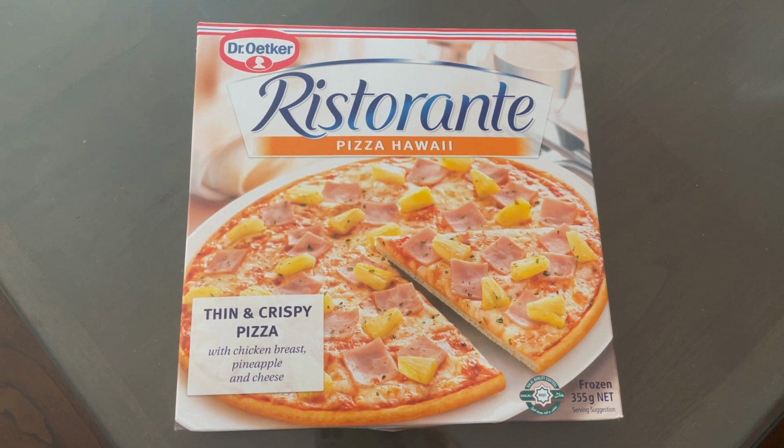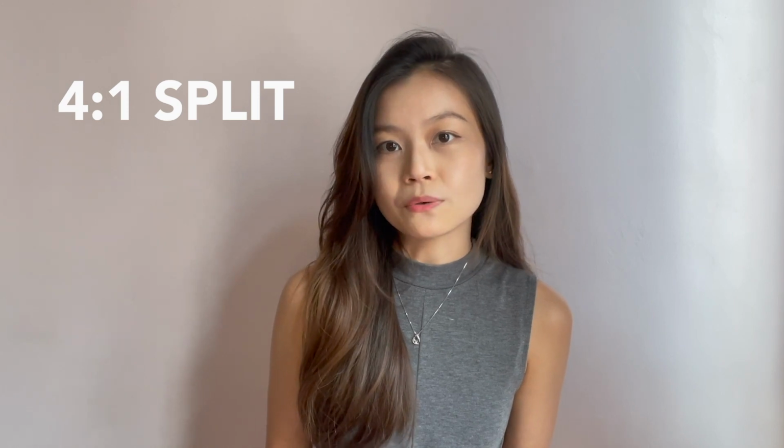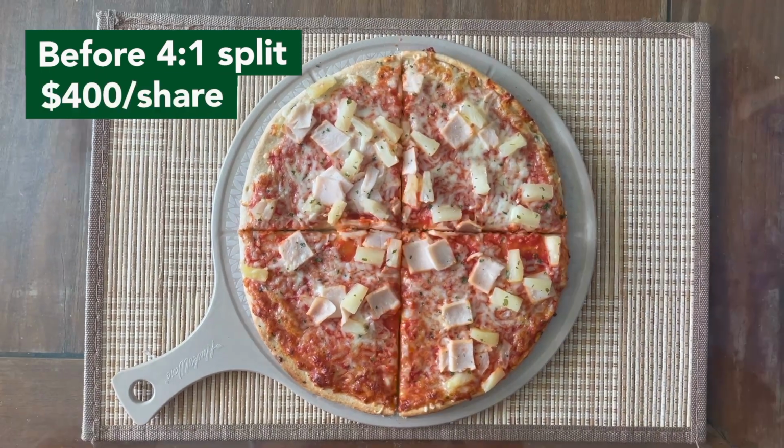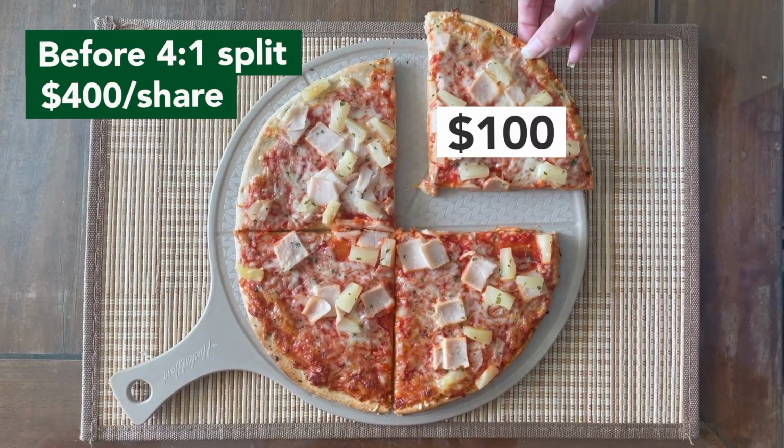So to best illustrate what is a stock split, I actually went to the supermarket earlier to buy a piece of frozen pizza and use it as an analogy for stock split. So imagine all of a company's shares represents one full pizza. If a company announces a 4:1 split, this means that each shareholder will get 3 additional shares. The original price of the company, let's say it is at $400, will be divided into 4, so that means each share will represent $100.